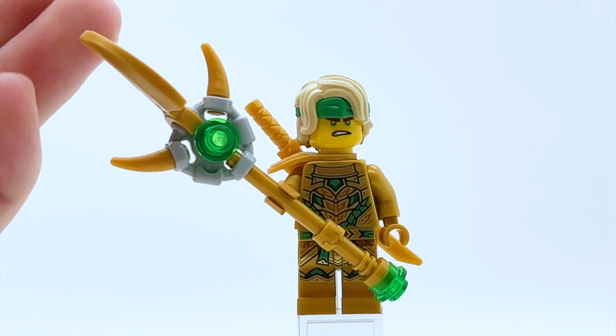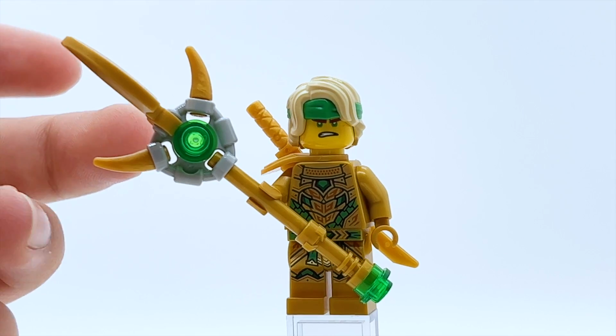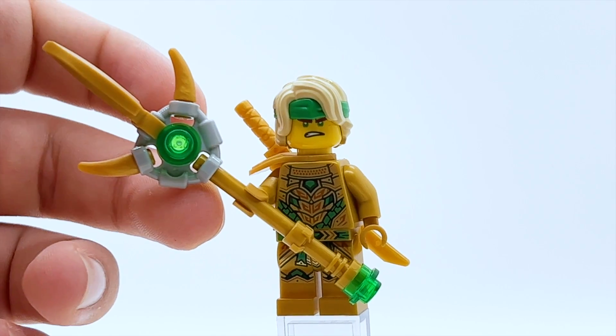And also, the weapon just looks really cool. I like the three teeth at the top. The trans green studs are a nice touch. It fits Lloyd well while also being something you wouldn't find in sets. I'm actually very happy to see this here. Probably one of my favorite magazine weapon builds in a long time.